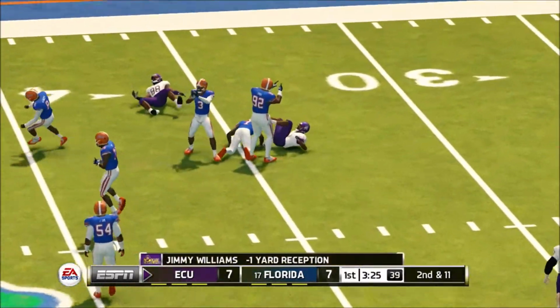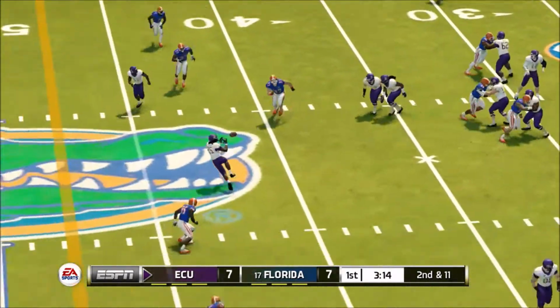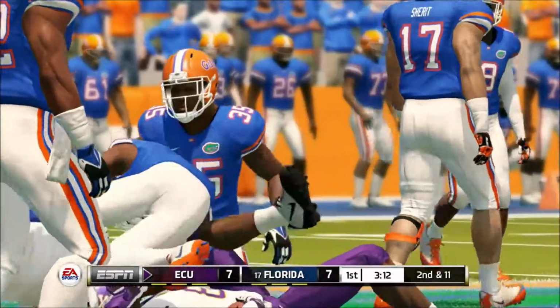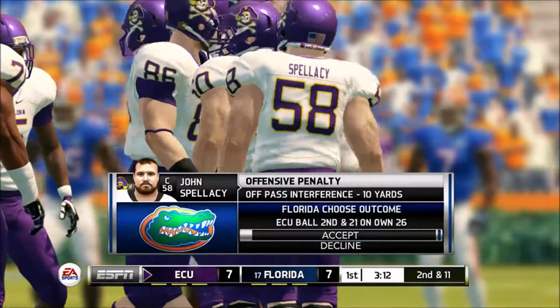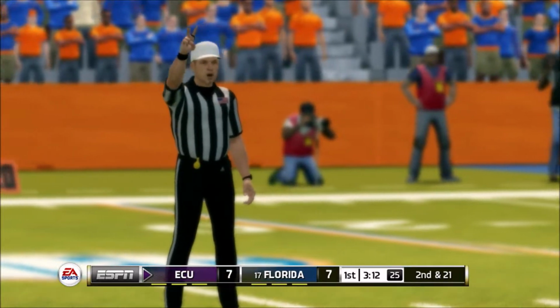Caught him, but they're going to lose yards. He was tackled immediately. And he's got his man. They'll bring him down right around the 46-yard line. This one should be interesting. Offense. Once the ball's in the air, the defender's got a right.